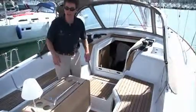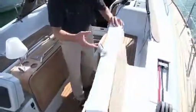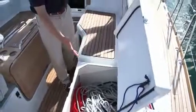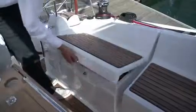There's also plenty of storage in the cockpit. We have 2 big cockpit lockers, one on either side. You can see plenty of room for all of your gear, code 0, sheets, lines, fenders, and so forth. So we have an identical one to port.